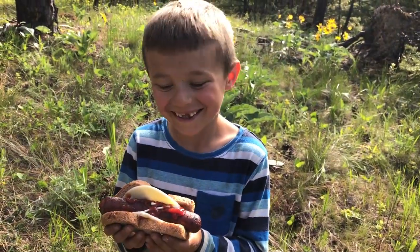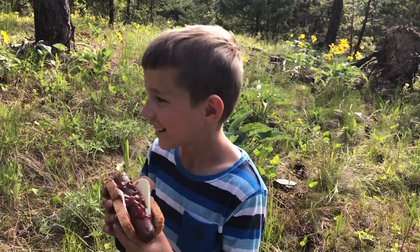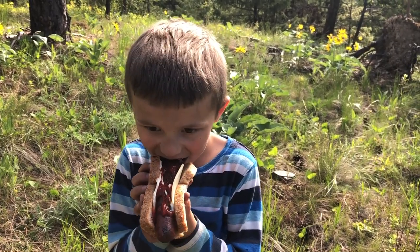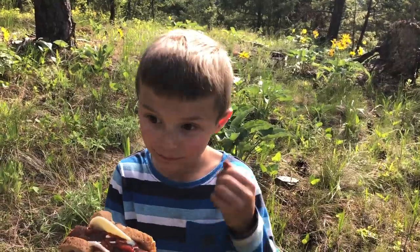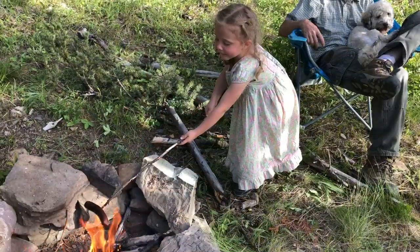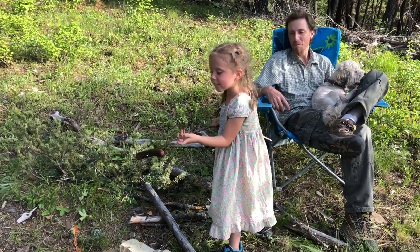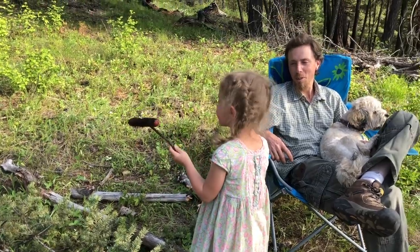Wyatt, what do you have? Hot dog. Did you roast it yourself? Mm-hmm. It looks pretty good. Take a bite. Hot enough? Is this about ready, Chloe? Just about. Is this about ready for Brent? Looks about perfect.